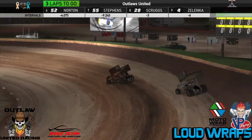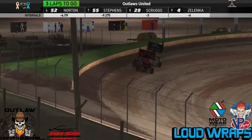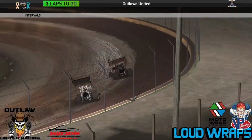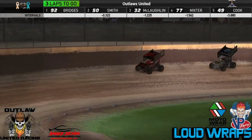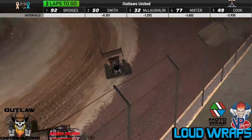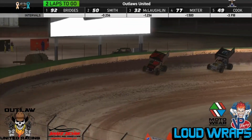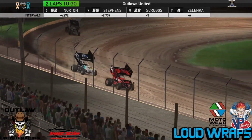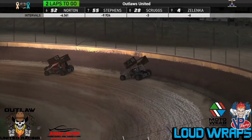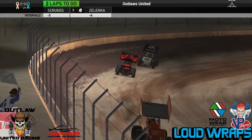And now Wayne Bridges is getting the wall, and Joseph Smith is right back to the back bumper. Joseph Smith to the inside. Couldn't quite get there yet, but now 3 laps to go. These two are about to have an epic battle for the win here. 2 laps to go. Joseph Smith right there just waiting for Wayne to make one more mistake, but Wayne is unlikely to.